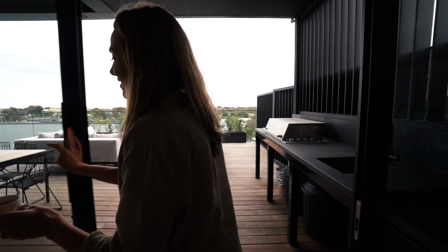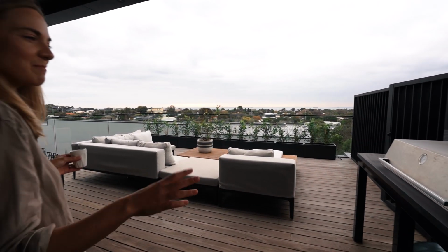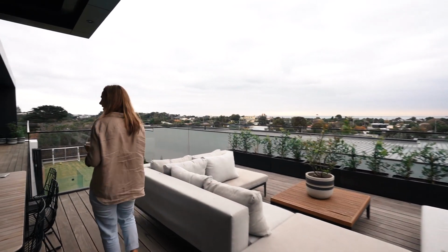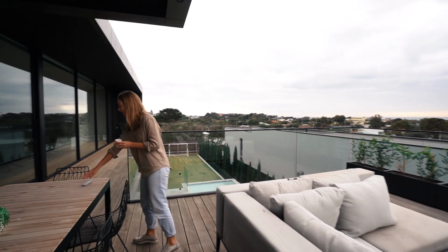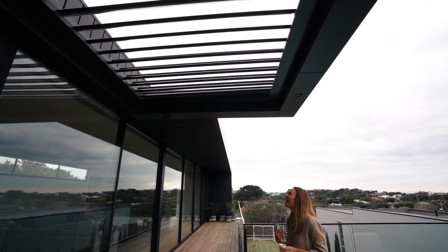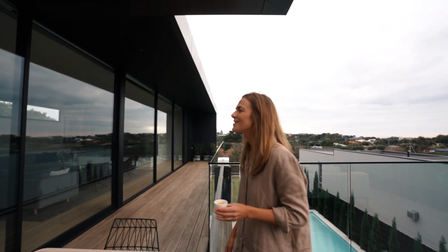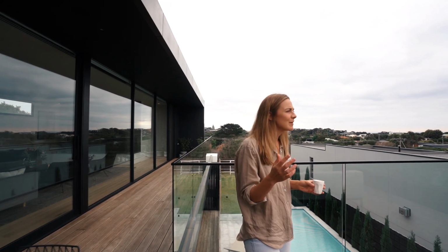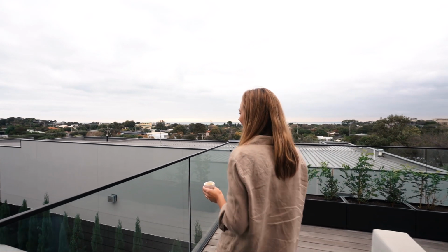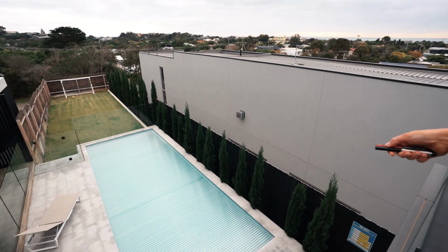There's a massive steel door leading from your kitchen to your outdoor kitchen. Barbecue area. You've got an amazing living space outside, another dining table, and another remote. I told you it had all the bells and whistles. Very smart too, very practical. I mean, we're in Victoria, so you can't guarantee sunshine every single day. And then another remote for our pool cover. Shall we open it up?